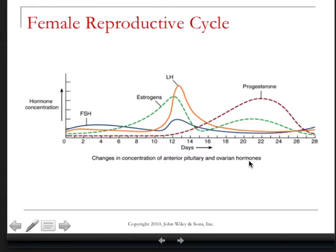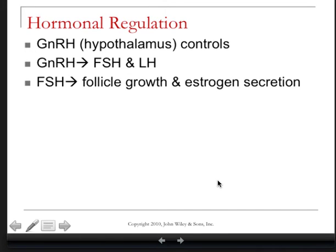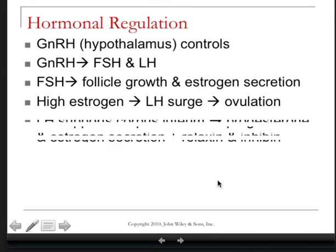Now, again, these are averages. They can vary a little bit from individual to individual. Okay. Gonadotropin releasing hormone from the hypothalamus promotes the production of FSH and LH from the pituitary. Follicle stimulating hormone stimulates follicle growth and estrogen secretion. These high estrogen levels lead to a luteinizing hormone surge from the anterior pituitary, which will eventually result in ovulation.